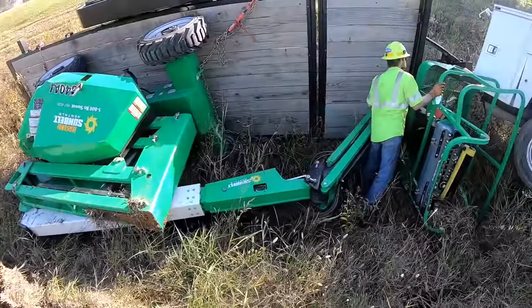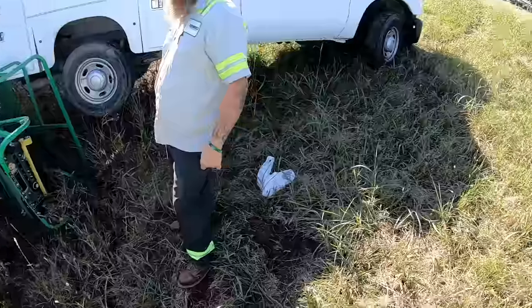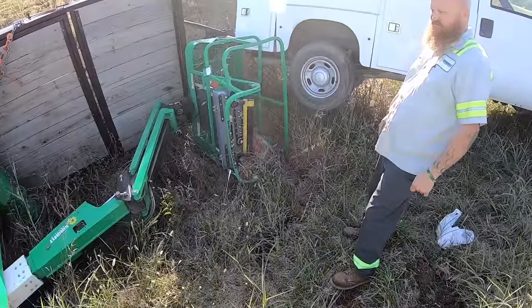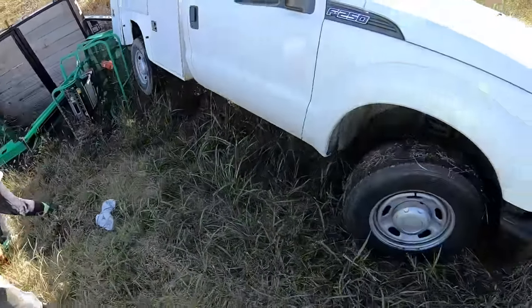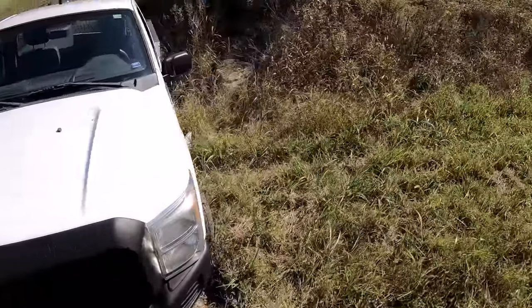Well, the boom lift may have to come off and be handled separately. That's what I'm considering. Right now, we may have to get the truck straightened out first. I've got to walk around here and see if we can straighten the truck out. It's got the back end of the truck lifted in the air. The tongue of the trailer's holding the truck up.